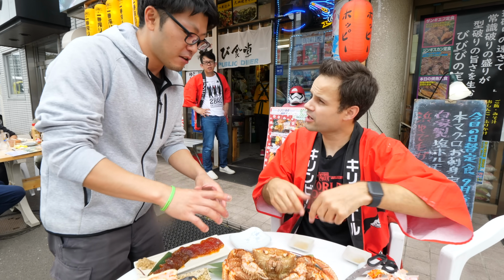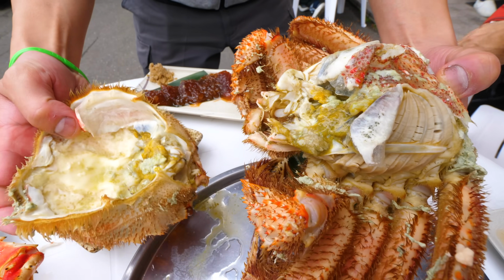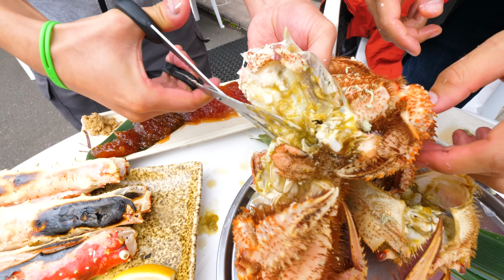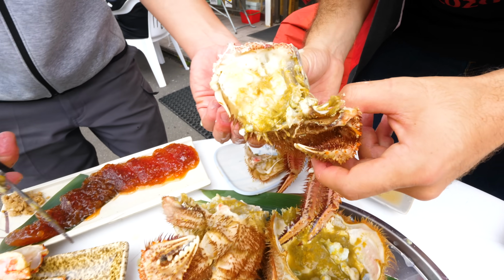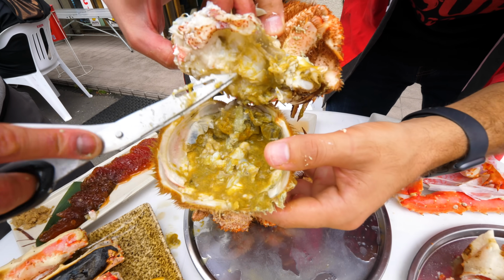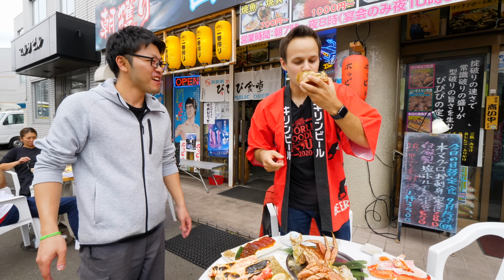How do we open the hairy crab? Open. Oh my goodness. Look at the guts. This is miso. Kind of miso. Oh, look at that. Oh my goodness. That miso. You just slurp it. Oh, and you can just drip that miso in. Wow. Just drink it? Yeah.